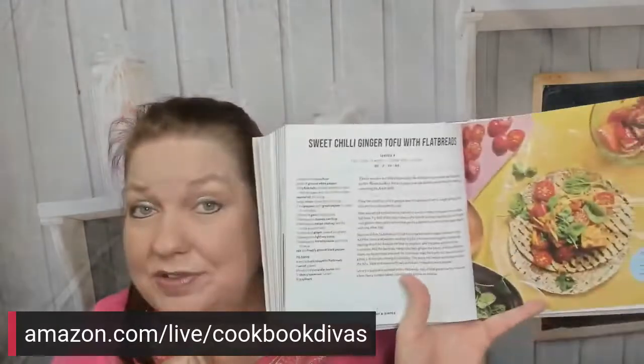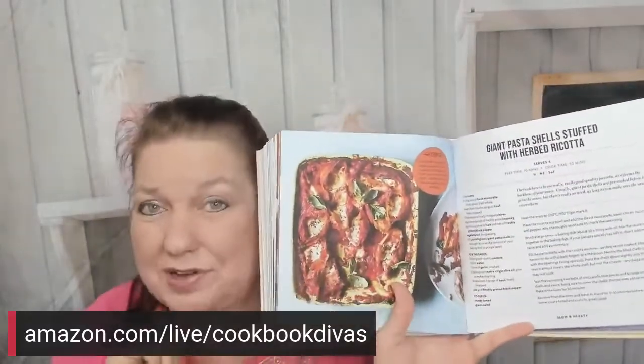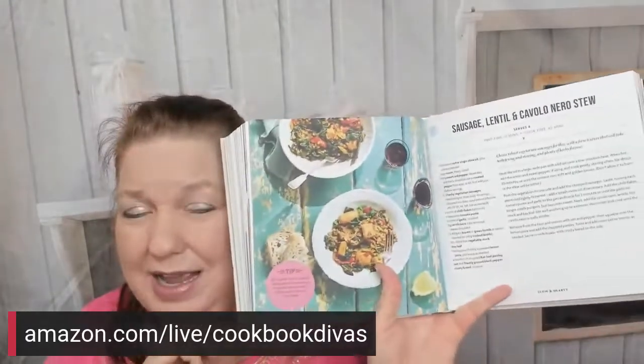Wow. Sweet chili ginger tofu with flatbreads. Crispy tofu and aubergine with sweet soy sauce. There's a lot of aubergine in this cookbook. Giant pasta shells stuffed with herb ricotta. That is so much work though. Maybe on a weekend. Sausage lentil and cavolo nero stew. I do not know what that is. Is it fish? Oh, no, because this is a vegetarian cookbook, so they're using vegetarian sausages. Okay, yeah.